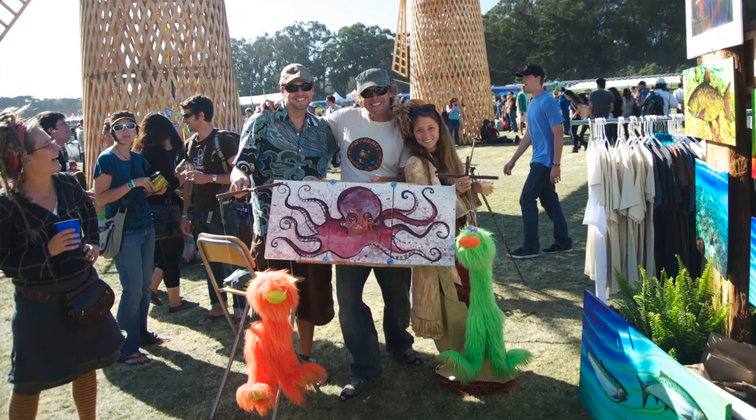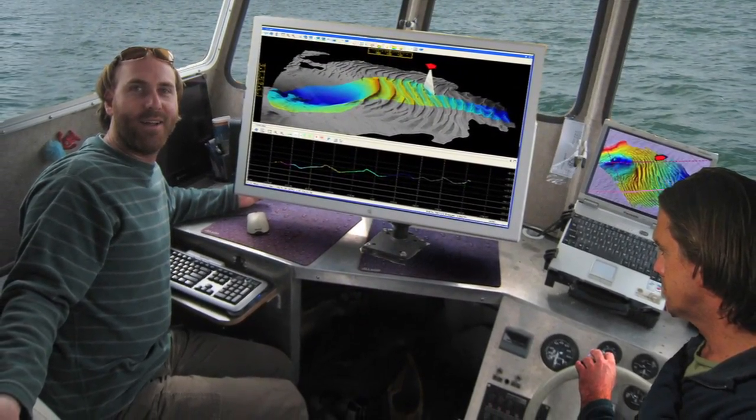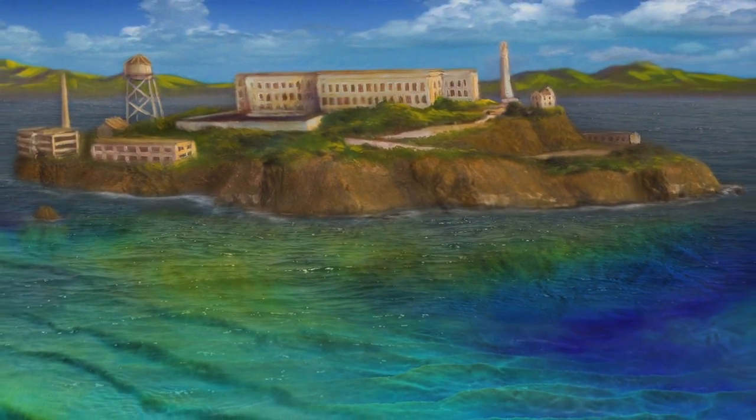It was actually out in San Francisco Bay. I was helping him on a hydrographic project where we were mapping underneath Alcatraz. We were on the boat doing this job, looking at the imagery from underwater, and we were like, wouldn't it be cool if we put the above-below water together? And it just hit us.